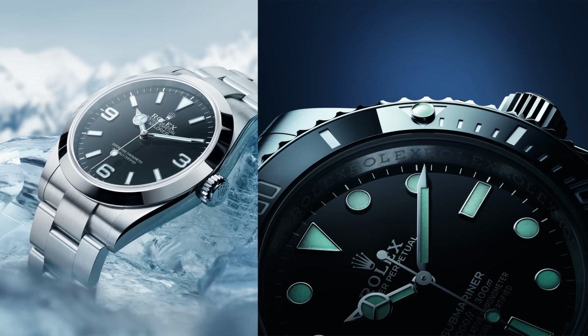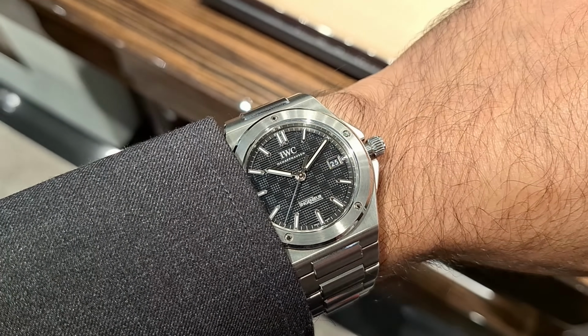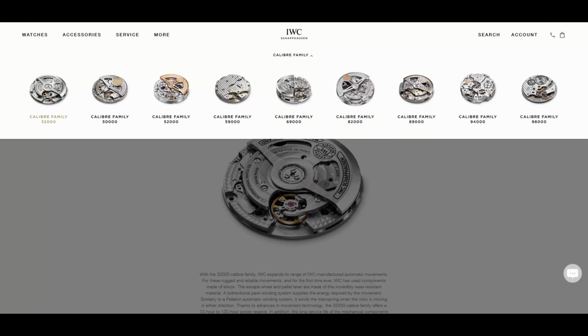Take Rolex for example. They have the same movement in the Explorer as they do in the Submariner no date. And there is a difference in price between the two. But what's different between Rolex and IWC is that the difference in price is nowhere near as egregious. When you look at the robust lineup of movements IWC manufactures in-house, the 32000 series caliber becomes basic.